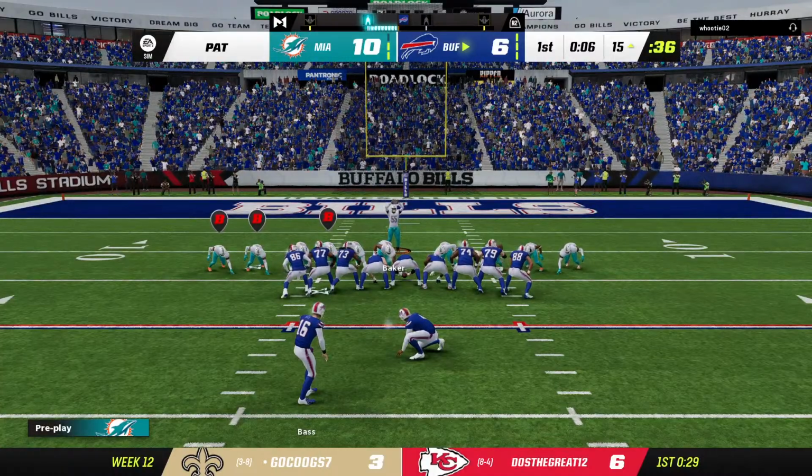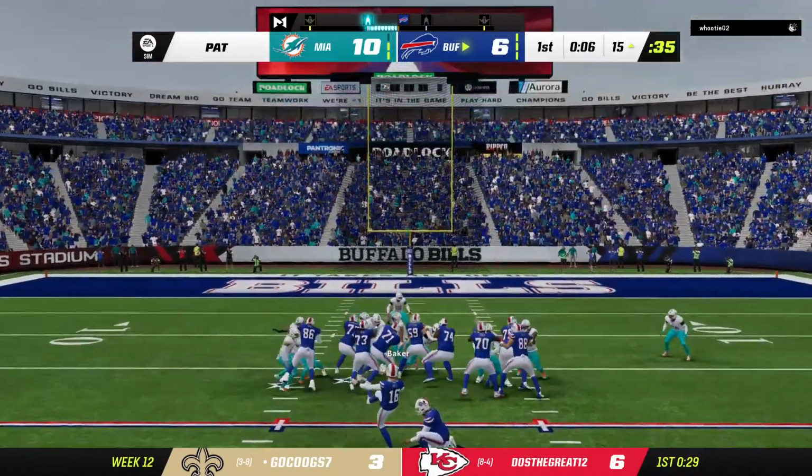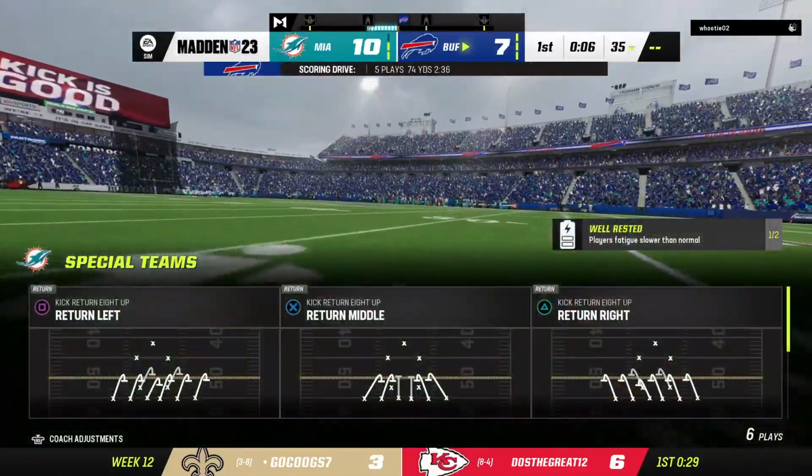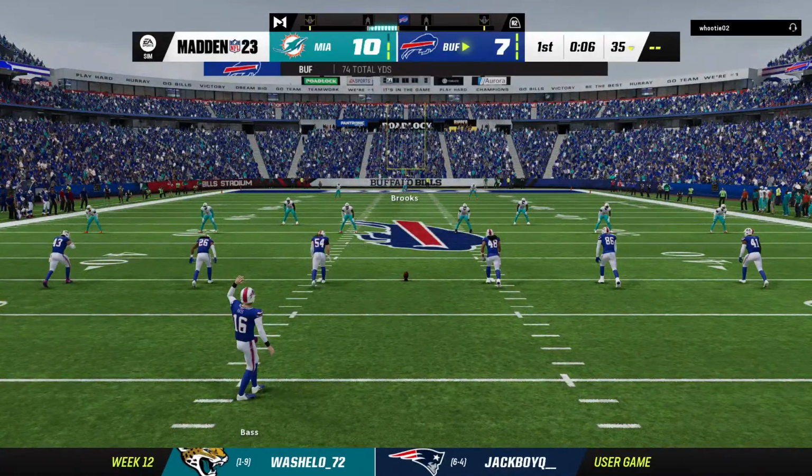Yeah, not only did they go for it, they threw for it. Because to me, it was stacked up for a run situation. Strength on strength, and they decided to put the ball in the air. And what a result. Big time play.